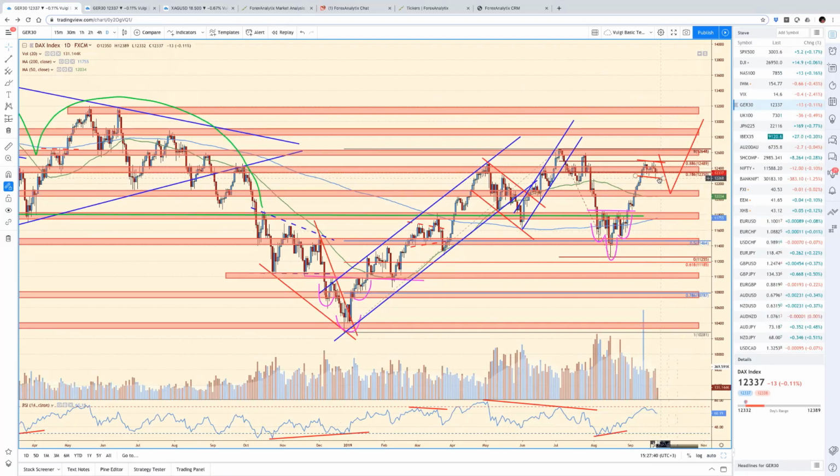So as long as we remain within this flag, another leg to the upside towards at least 12,650 is a very likely scenario before we end up seeing perhaps a deeper correction. Regardless, there's no real risk reward buying here, unless you're a scalper and you want to go down to a 4-hour chart or even lower than that time frame.